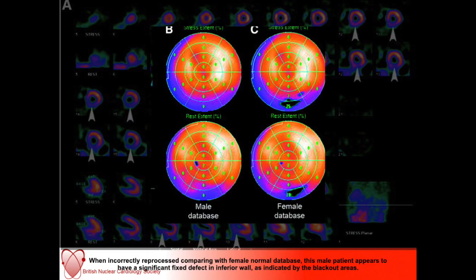So this is an expected finding, and it's interesting if you then take that same scan and process it according to either sex of the normal databases. On the male database, the computer is smart enough to realise, hang on, I've seen this before in a lot of male cases, and I'm not going to call this as a problem. But on the female database, it thinks, oh, I don't see this so often, and it now calls that as this blackout area showing areas of change, and it says, well, hang on, maybe there's a problem there. So again, these errors get propagated all the way through the processing steps if you're not careful to spot them.